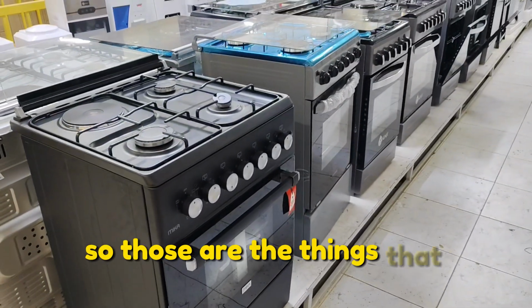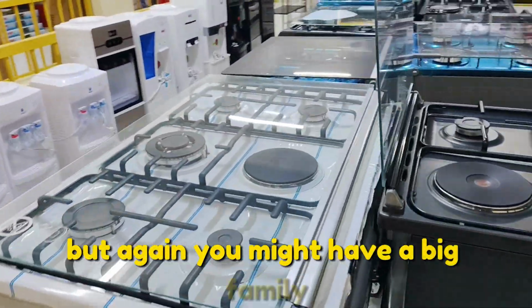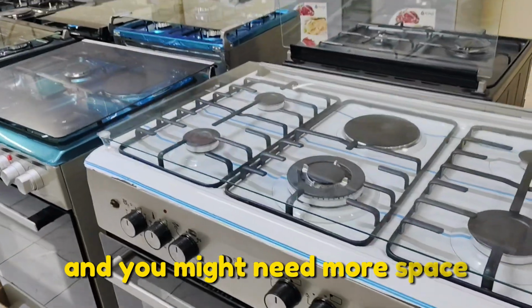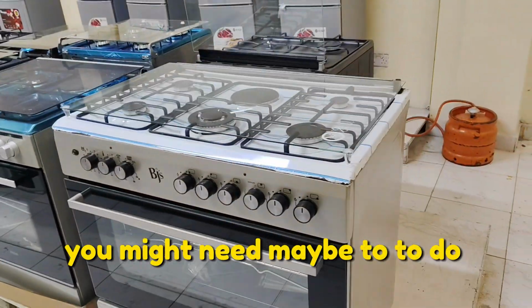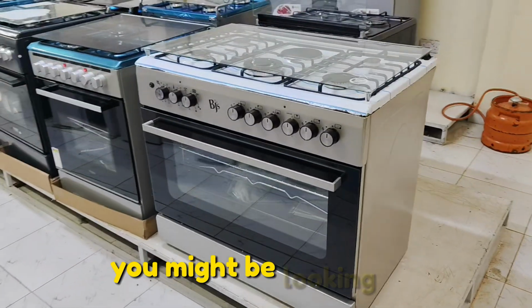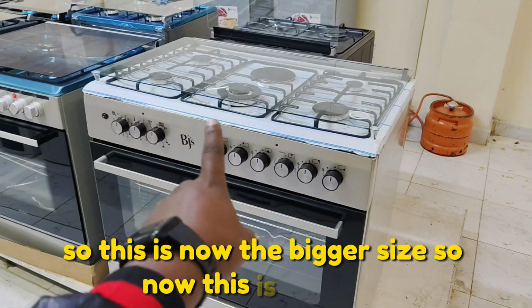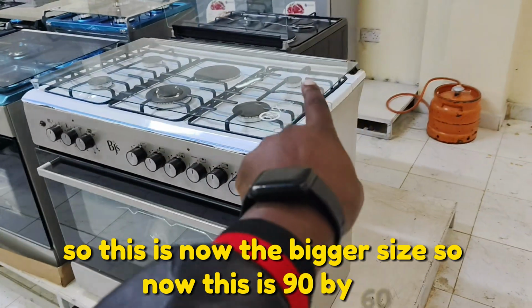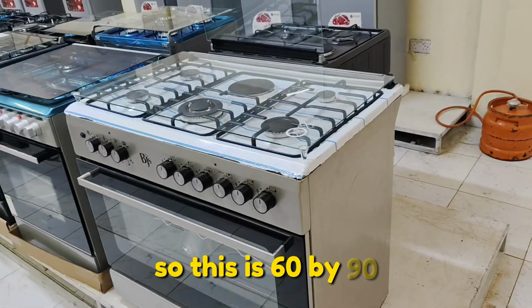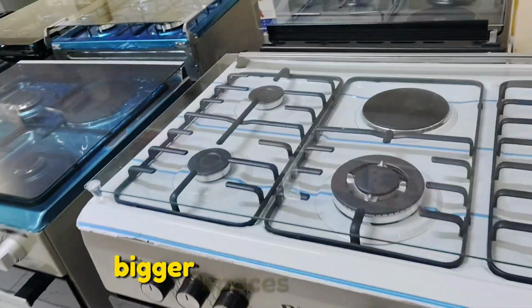So those are the things that most people look for. But again, you might have a big family, you might have a big kitchen, and you might need more space. You might need maybe to do things commercially. So this is something else that you might be looking for. So this is now the bigger size. So now this is 90 by 60. Remember the one we said is 60 by 60? So this is 60 by 90. So this is way bigger, for bigger kitchens, bigger spaces.